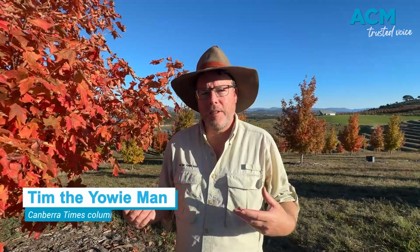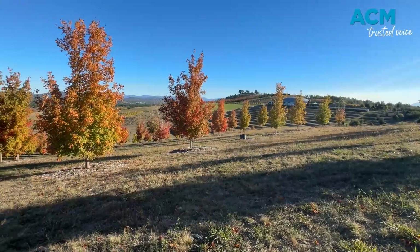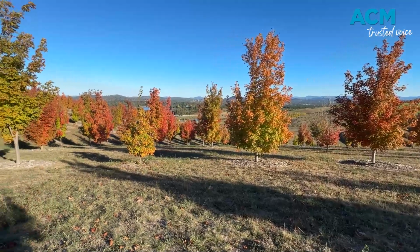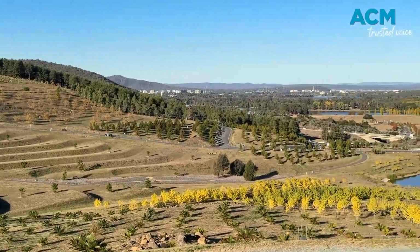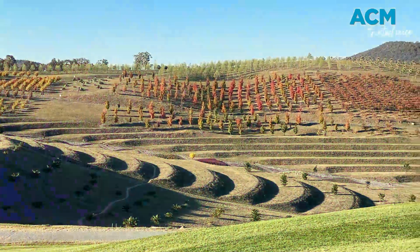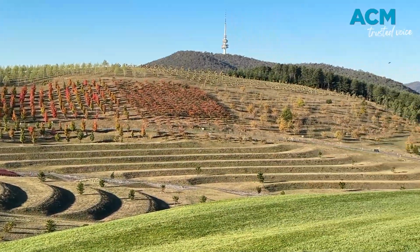The National Arboretum in Canberra is one of the best places to see autumn colour. Most of the trees were planted here around 20 years or so ago. But can you imagine how even more spectacular it would look in another 60 or 65 years? Well, we don't have to imagine too much because we actually have a comparison. Another arboretum, although on a much smaller scale, that was planted that long ago.